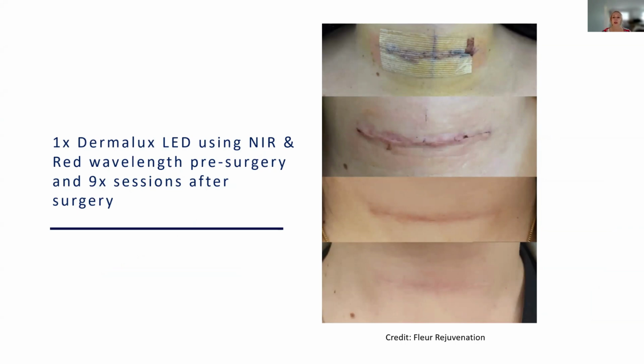Now, this is an incredible before and after. Our client here had one Dermalux LED treatment prior to surgery with near infrared and red to prime the mitochondria to start producing more ATP. Then after the surgery, once the patch had been removed, we had them under 2 to 3 times a week using near infrared. So they've had 9 sessions afterwards to help promote that healing. That is absolutely incredible.